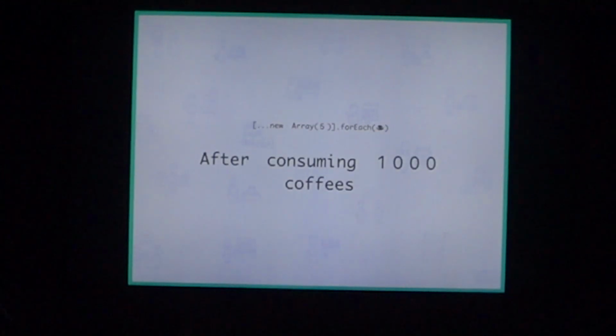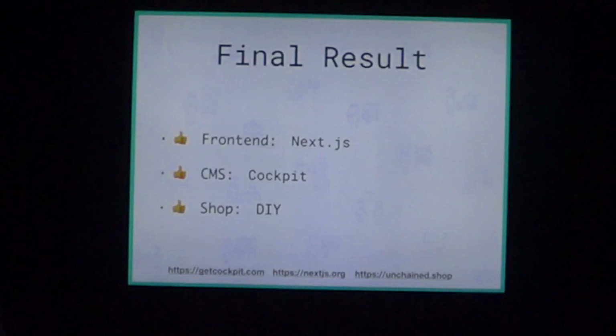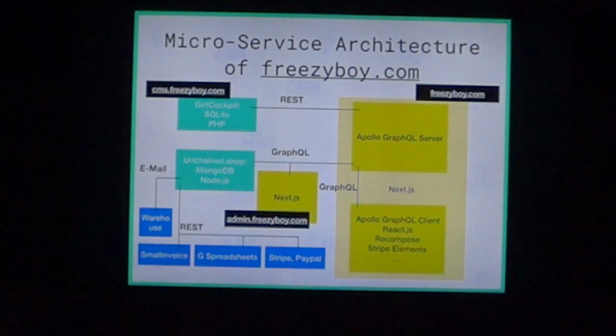So after consuming like 1,000 coffees, we just said let's build it on our own. So we built a headless shop. This is the microservice architecture we went with. You can see here on the right side that we have the Next.js web project.